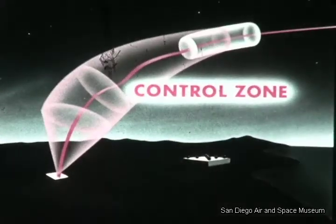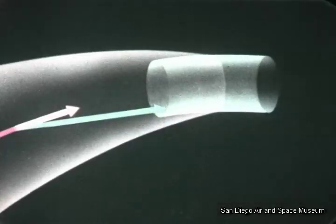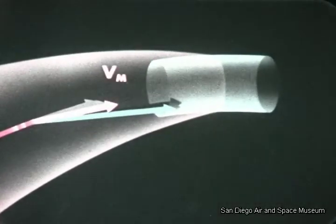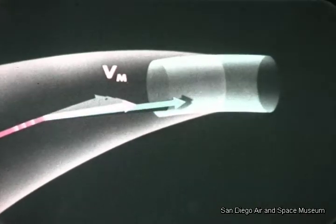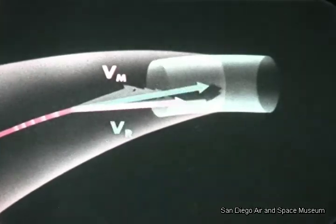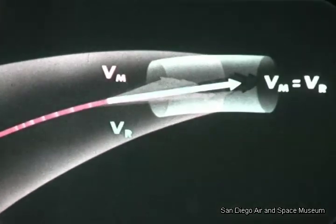The purpose is not to confine the missile to a predetermined flight path, but to continuously adjust the observed velocity vector of the missile, V sub m, toward the required final velocity vector, or aim at cutoff, V sub r, which is continuously predicted from the missile's observed track at each instant.